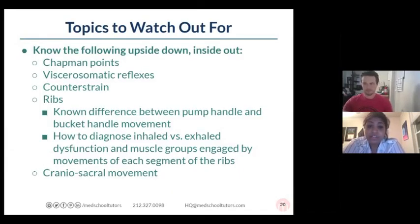And then in addition to what we previously talked about, some of the topics we recommend you know inside out include the Chapman points. The reason we have mentioned Chapman points so much is because at least 1 or 2 questions will be asked every year on the COMLEX exam. The viscerosomatic reflexes, counterstrain. Ribs are also pretty high yield on the COMLEX. They will ask you the difference between pump handle and bucket handle movement. It's just the type of movement ribs do in the top ribs versus the bottom ribs. And then they will also ask you how to diagnose and treat different dysfunctions of the ribs.